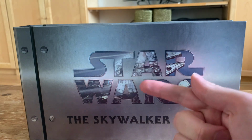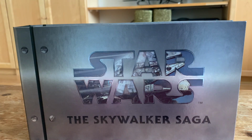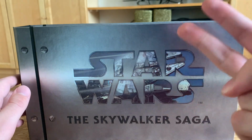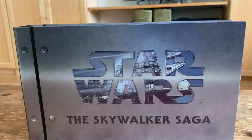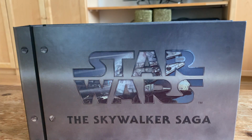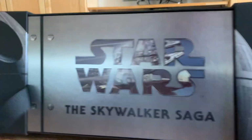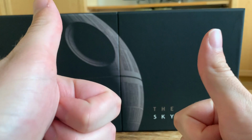Yeah, so that's a bit of a downside of this box set, that it unfortunately has the special edition versions of the original trilogy on 4K. But the good thing is, the special editions aren't all doom and gloom. There are some edits I like, the altered shots of the Battle of Yavin and the Victory Celebration from Return of the Jedi. So, yeah, that concludes the Skywalker Saga box set. Let me just put that back in. And that is my unboxing.